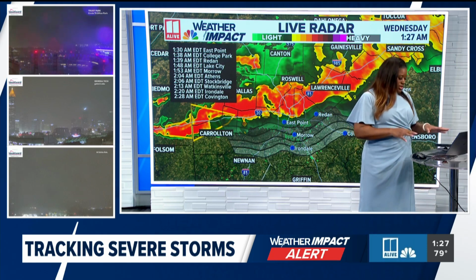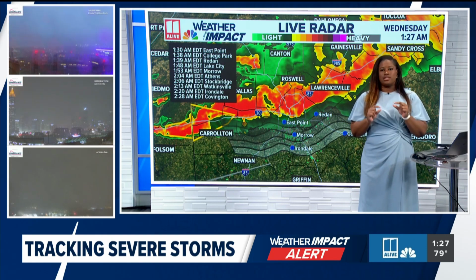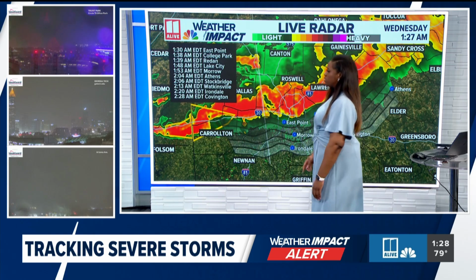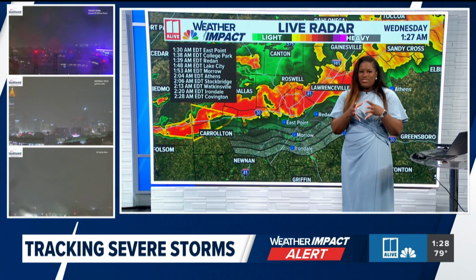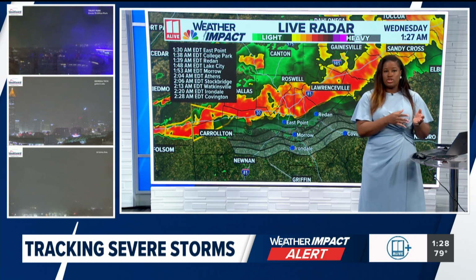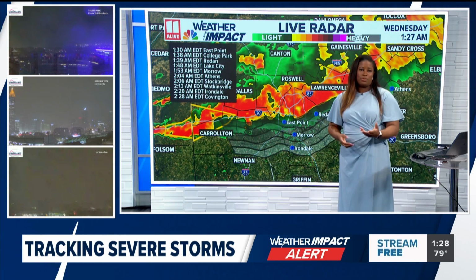But Chris, I'm noticing that it does look like it's weakening just a little bit. It's just off to the west, I-20 west, right there where we're starting to see that piece of that storm. It just won't weaken enough for it to expire that severe thunderstorm warning or even for them to drop that tornado possible tag.